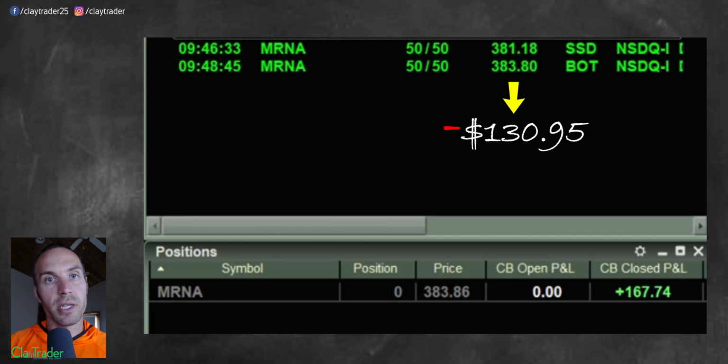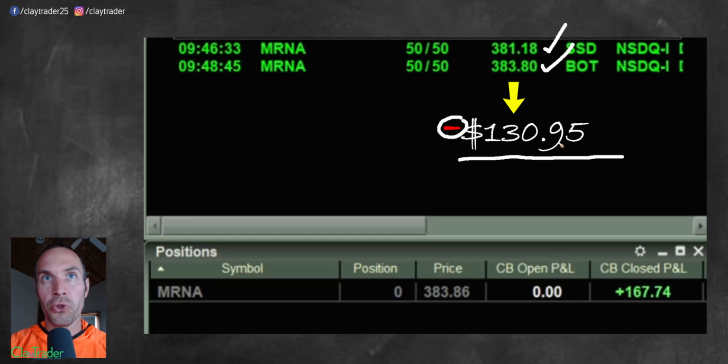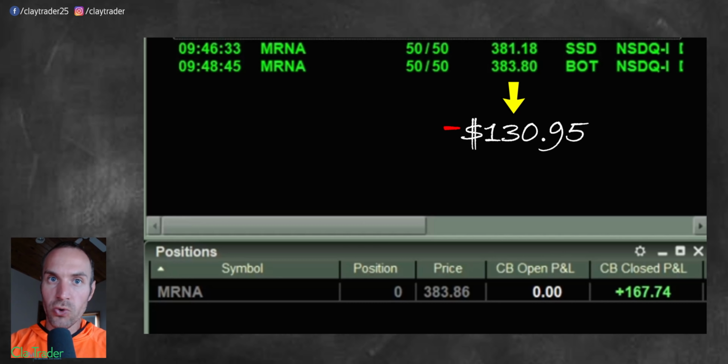So as you saw, it didn't work out and I ended up having to take the loss. And just to map things out very quickly to continue to build context here, I got short at 381.18. I covered at 383.80, which equated to, unfortunately, had to put the red thing there because it was a $130.95 loss.